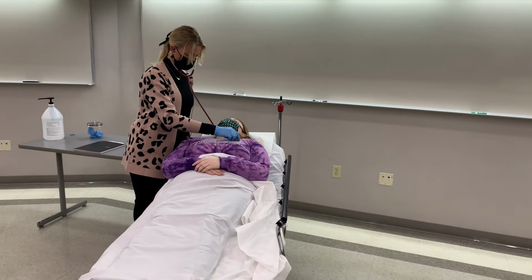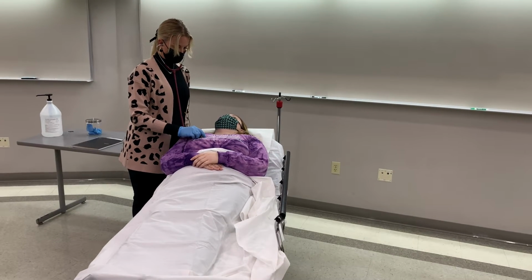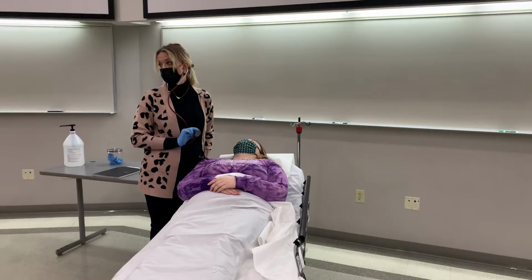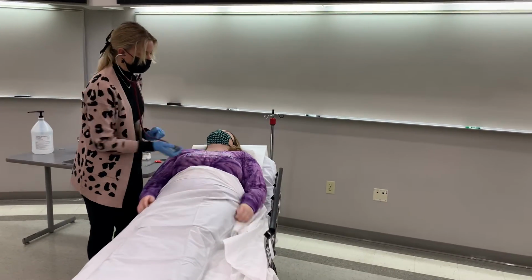So you see here how I did my 2 below the clavicle. If you wanted to, you could do 1, 2. Okay, you can hear the breath sounds either way. And then my 3rd one is going to be under here.